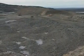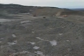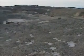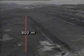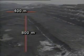The blast was in one of our larger pits, the Humphrey South pit. It was the 4 million ton blast, mostly ore, and it took down an entire bench, which was 800 meters in length, and there was a dog leg on that bench that added another 400 meters. So the effective length of the blast was around 1.2 kilometers.